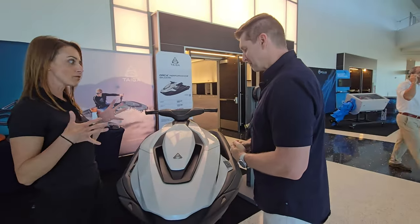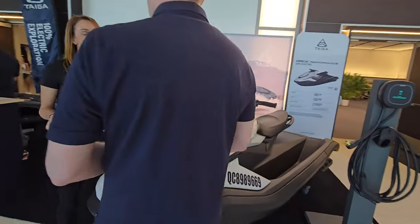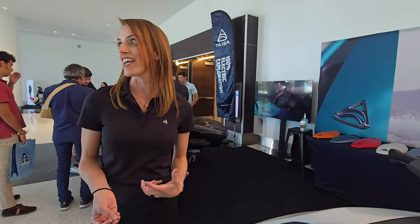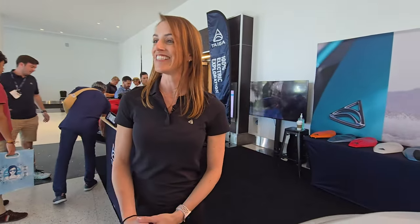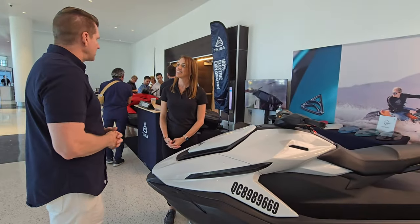Yeah, so this is a sporty two-seater. It has a top speed of 62 miles an hour, and it's really made to play on the water, do some donuts, jump some waves, and just really have a lot of fun. So how much fun can I have on the water? How long is this going to last? And tell me about the charging capabilities of this craft.